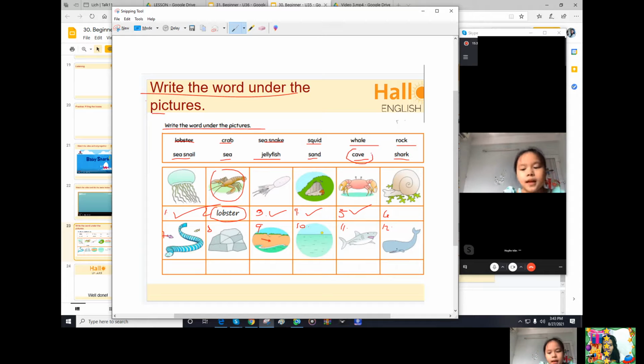Number six. Okay, we are done with these words, okay? Next, number six. It's sea snail. Very good. Number seven. It's sea snake. All right, we have sea snake. Okay, number eight. And a rock. Very good. Number nine. Sand. Very good. Number 10. It's sea. Okay. Very good.